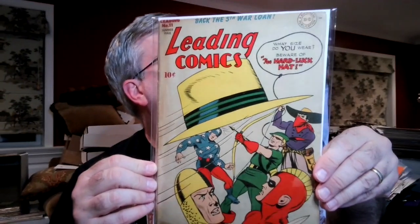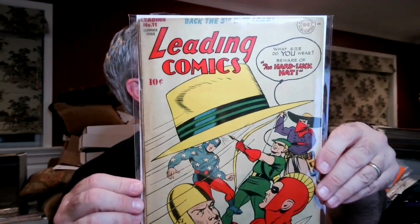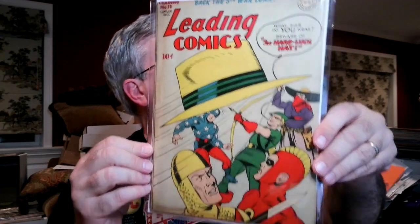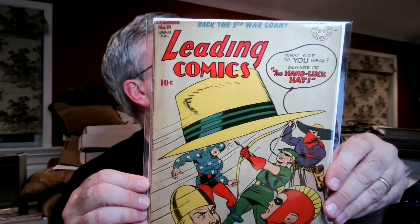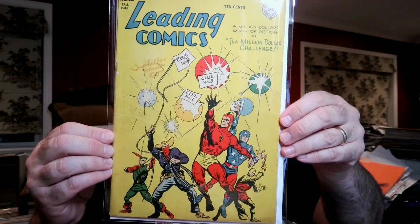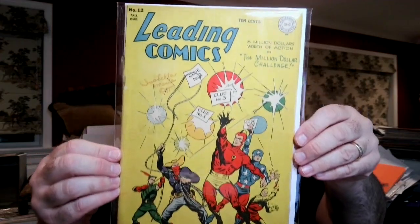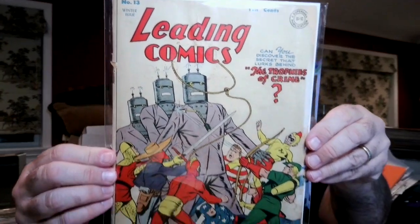Here, issue number 11 with the hard luck hat. This is one of the sillier covers. A little bit of dust shadow there. But that is number 11. Another yellow cover, number 12. Here, just the 5 main characters made the cover. Issue number 13 with some robots on the cover.